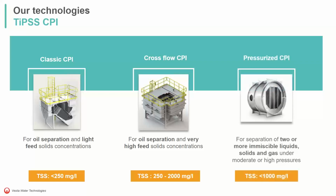And the last is the pressurized CPI, used for in-process applications, but also for wastewater applications, upstream and downstream, where there's pressure in the water. You don't want to lose this pressure and pump it out again, feeding it with energy. So to use gravity in the separation process, we can use a pressure vessel with the separation internals.